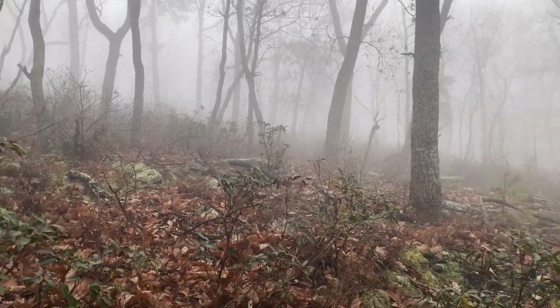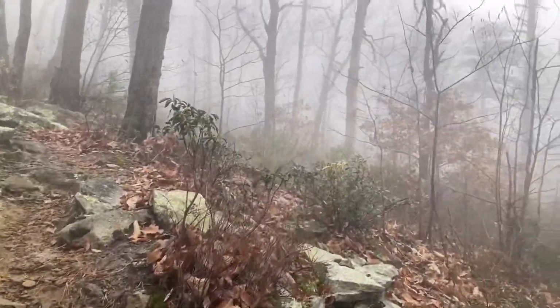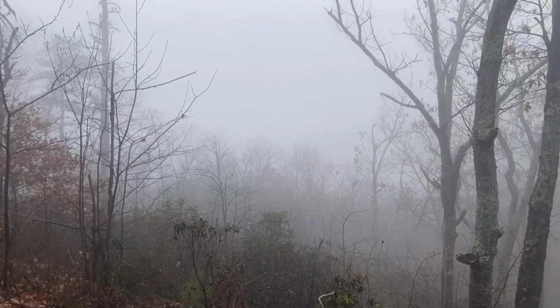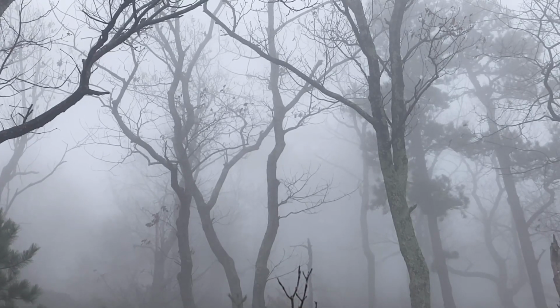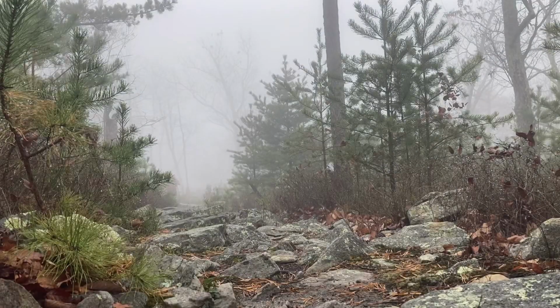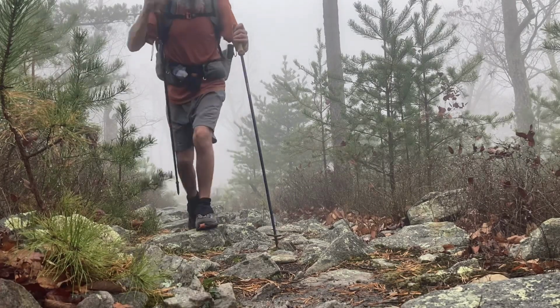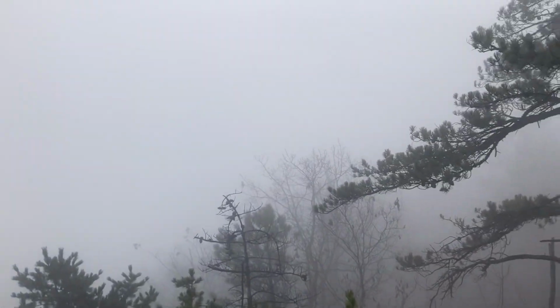Well, we're up here in the clouds now. Don't think we'll be getting much of a view at High Peak, because that was a view yesterday. There's a red belly woodpecker doing some morning work. Here's the view we had yesterday. 100% socked in today.